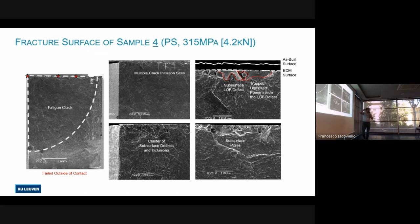And just to give you an idea about why this is happening, basically this is the as-built surface, and then we use wire EDM to cut the surface. So these are basically internal defects which become not surface defects, but near-surface defects. And that is a very high stress riser. Here you see a lack of fusion, where gas or melted powder was trapped inside. So this kind of upward shape increases the stress concentration and decreases the number of cycles.